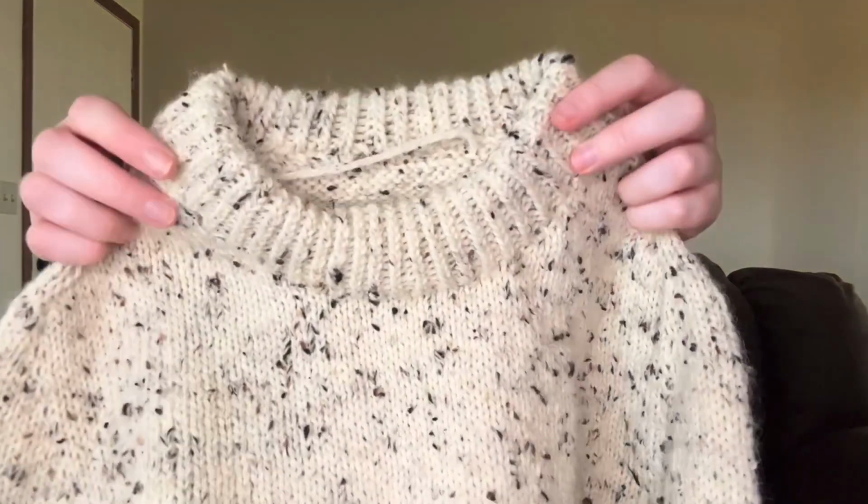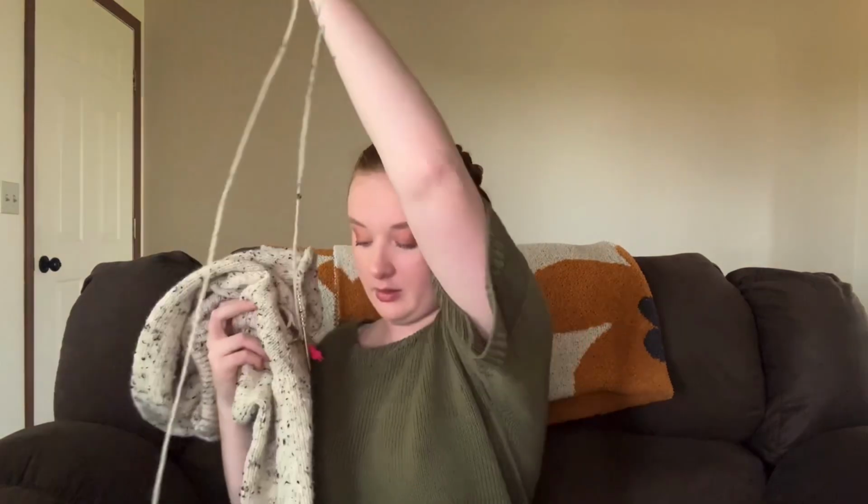So I know that the pattern does have a huge turtleneck. I wanted the turtleneck, but I didn't want to do it because I wasn't going to have enough yarn to do the turtleneck and then get a full-length sleeve and a full-length body. So I just decided to do a little crew neck. I think I picked up 4 fewer stitches around the collar, and then just did 20 rows of twisted rib and folded it over.